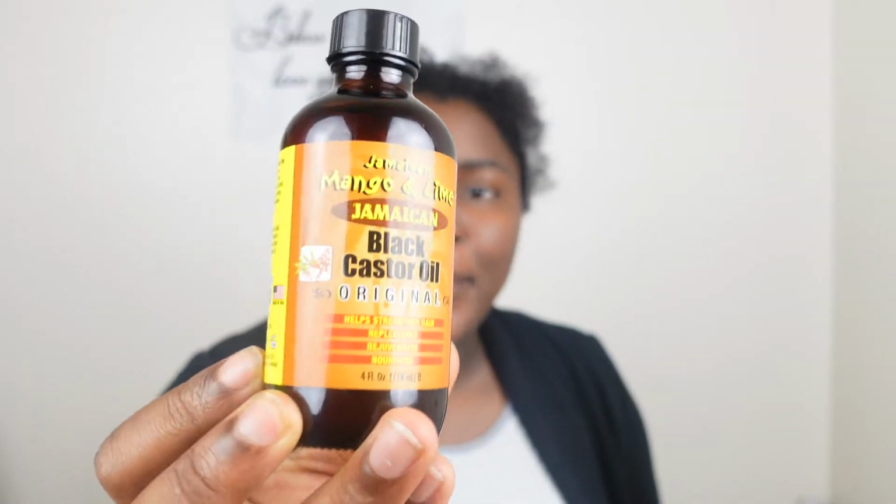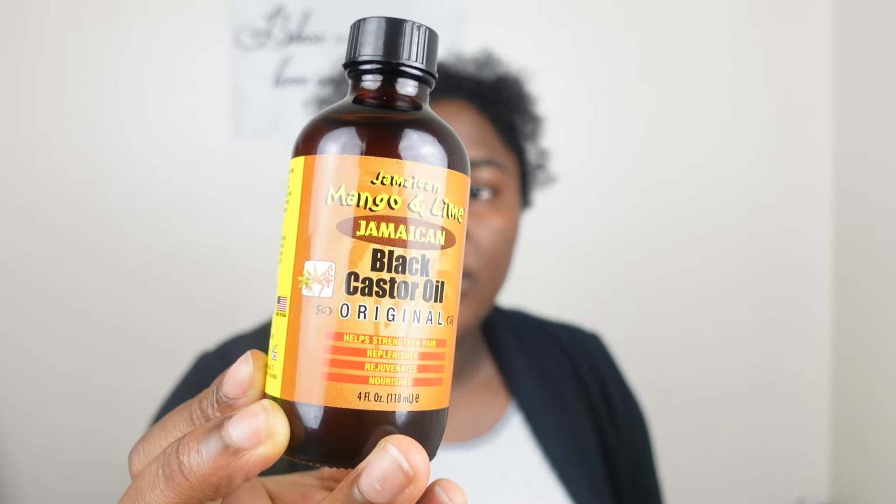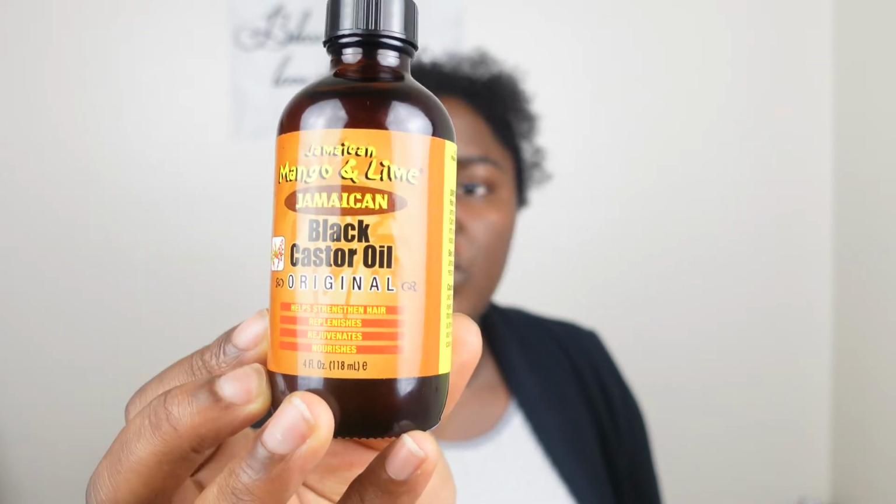So guys, moving to the oils, my oil number 1 is the Jamaican mango and lime black castor oil. Guys, this oil has really been helpful. This is one of the oils I use to grow my hair, and the reason why I choose this oil is because of the benefits of the oil. A lot of people know about this oil, and use it for different purposes, to seal in moisture, to grow hair, for the scalp. I use it for my hair and my scalp. And guys, if you read on it, it says it helps to strengthen the hair, it replenishes, it nourishes, it rejuvenates. So I have been using this oil and I've really found it helpful.